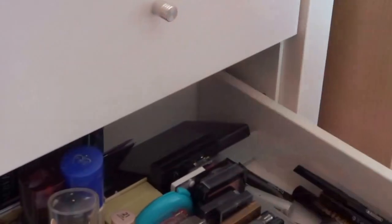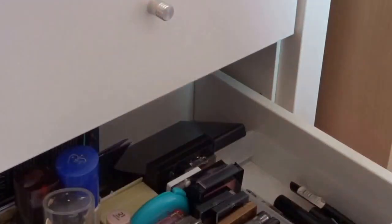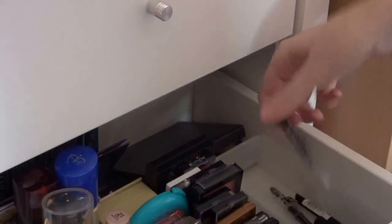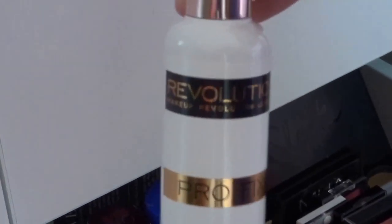A mini Clinique Mascara. MAC one. A mini Benefit They're Real. And the George Lash Extend, which is actually my first ever mascara. Just got some eyeliners, pencils at the bottom there. If we go right to the back of the drawer, I've got my Sleek Cream Contour Kit, which I really don't get along with. Eyeshadow and Revolution Pro Fixing Spray.